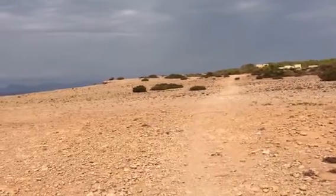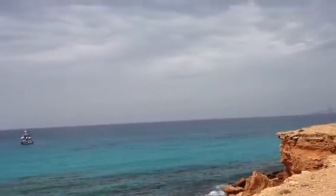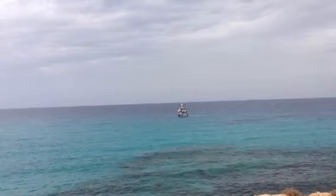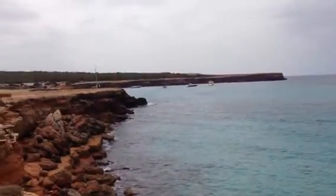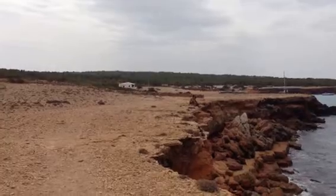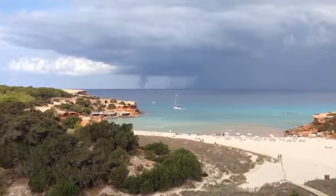The rocks towards the fortress, the Cala Saona. In the background, Ibiza. A boat anchored there. Wonder who owns that. Looking towards Cala Saona. There's Twister in the distance over the sea, looking out from Cala Saona.